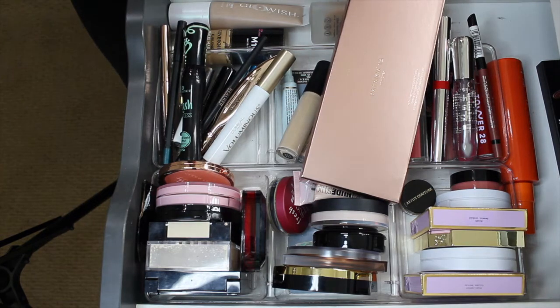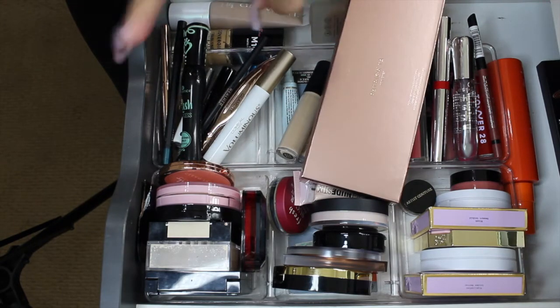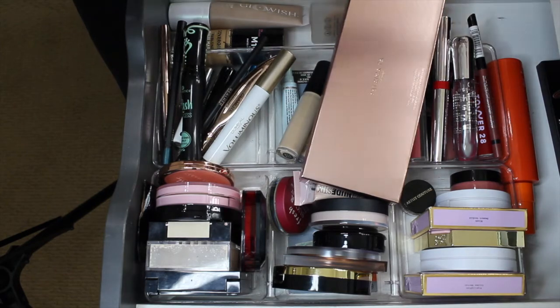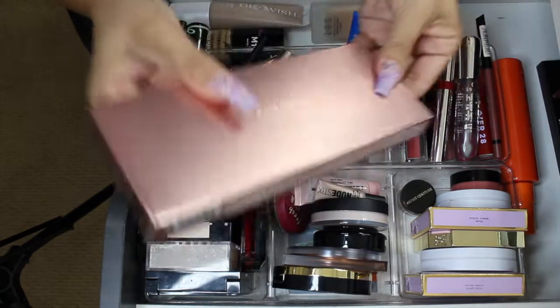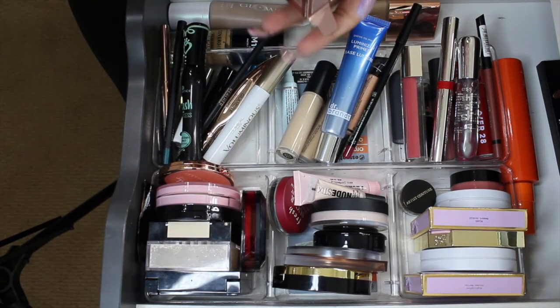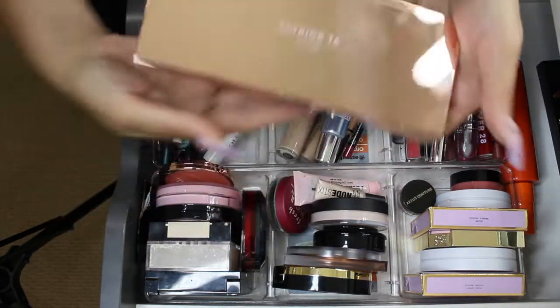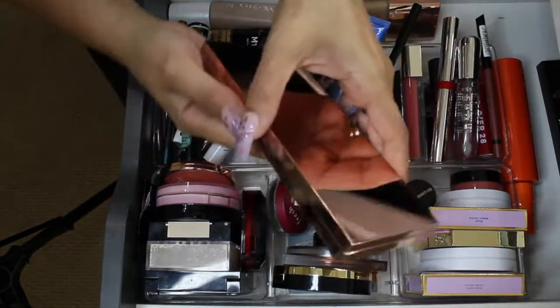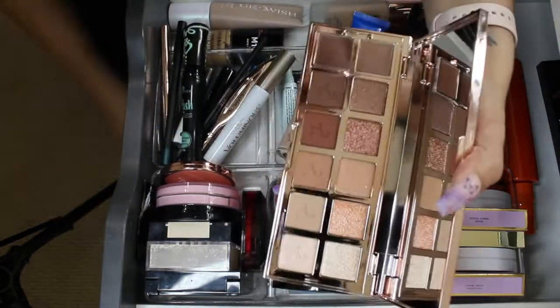And now I'm going to go ahead and do some swatches of the Patrick Ta palette. I did not swatch it when I did the haul because I typically like to swatch new items with you guys here during my Shop My Stash videos. So let's do it. Okay, I've pulled it out of the packaging 5 billion times already, and it's got lots of fingerprints on it. And there it is. It is stunning.